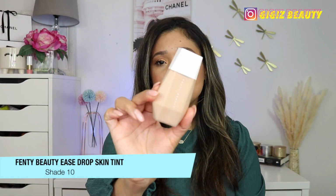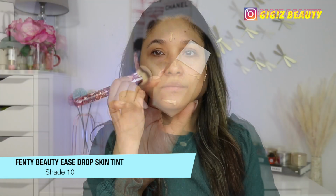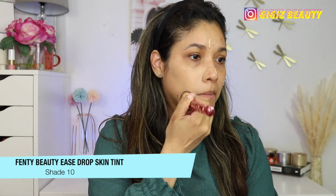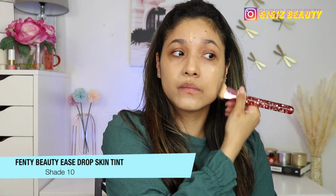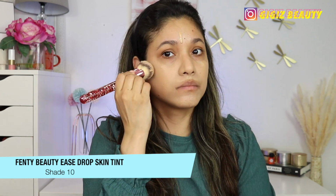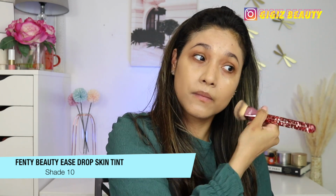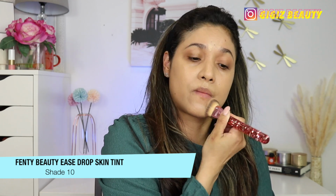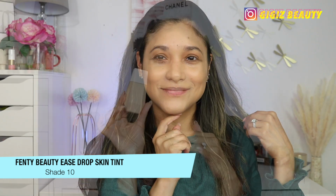So let's move on to some complexion products that I've been loving so much. First is this one by Fenty. It is their Eaze Drop Blurring Skin Tint. This is the guy that I'm wearing right now. I feel like it has a beautiful finish. I feel like this has enough coverage where I don't need to conceal or anything like that. It just does it all. As I mentioned, I had a hyperpigmentation mark from a pimple that I had recently, and this just covered it.